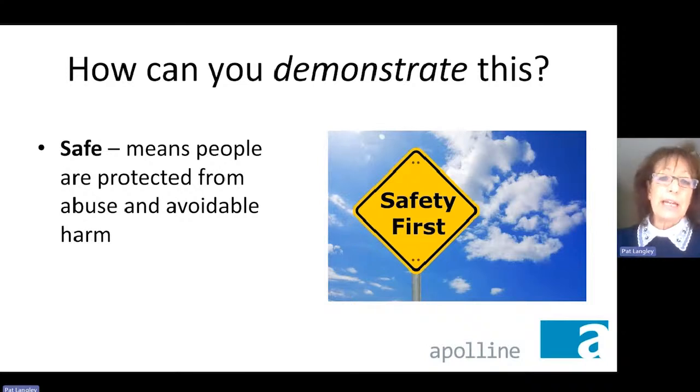Well, safe means that people, that means patients and staff, are protected from abuse and avoidable harm. Now, this is obviously a very big subject indeed, and it includes things like infection control, radiation protection, health and safety, risk assessments. It includes medical emergencies, making sure you have up-to-date CPR training, all of those things which could create avoidable harm. And obviously safeguarding is in there, because one of the things that it says here is about protecting people from abuse. So that is relatively easy to understand.